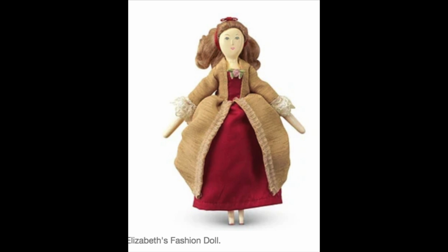Then we have Elizabeth's fashion doll for $18. First of all, honey, this ain't no fashion doll. This looks like a doll who probably was, like, burned in the fireplace on accident, and then they took her out, like, halfway through the burning process. So she's a little charred around the corners, but she has an apple butt. She's got a weird face.